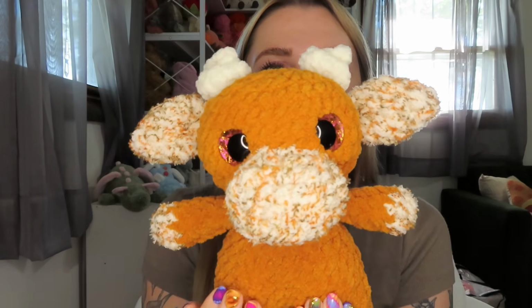I used Bernat Tweed, and then this is basic chenille from Premier. Look at her. I love it so much. This is the first time I've ever made this cow pattern, and I really enjoyed it. I love how it worked up. It worked up really quickly. But yeah, this is my last bigger item for now. I love her. She might be one of my favorites. I really think someone's gonna love this.